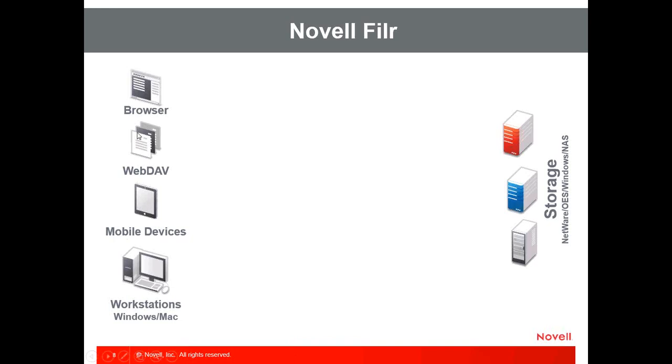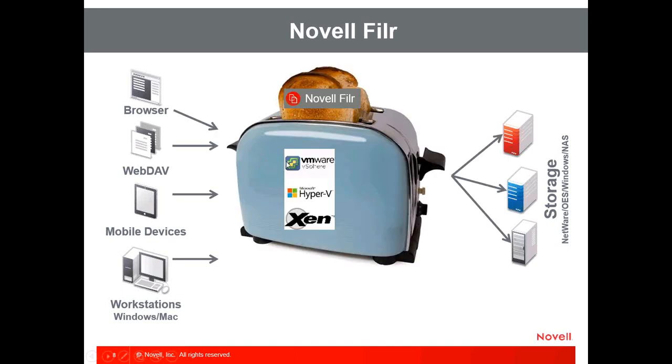So no matter where you are, if you do have that smart device with you, or if you have access to a computer with an internet browser, you can get to those files sitting in the office. The way that we do that, again, with Novell Filr, is what we call a virtual appliance that you can simply drop inside of your data center, and it enables mobile and remote access to all of those back-end resources that you have. It runs on VMware, Hyper-V, as well as Xen hypervisors.